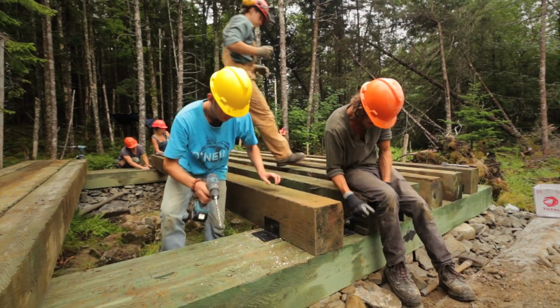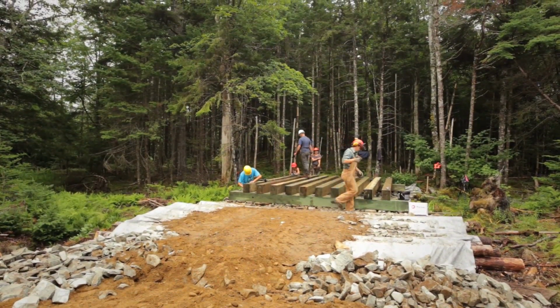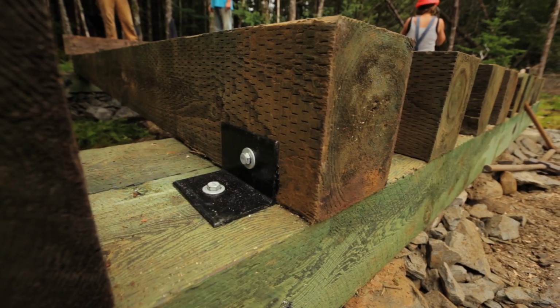Once the sills were level, the risers were placed on top. We evenly spaced them and then attached them with angle iron and lag bolts.